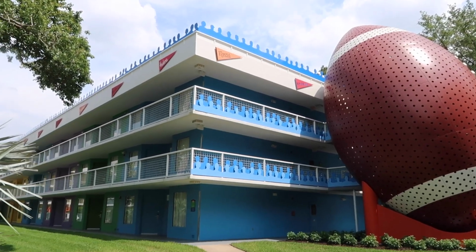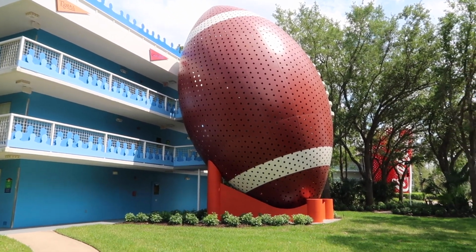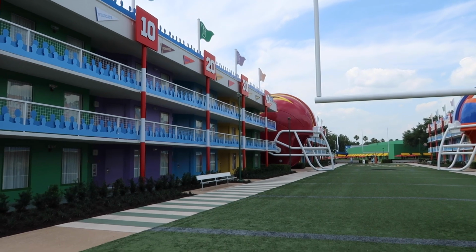So over here is the football section. It looks like they have college teams over here as well, because I see Nebraska, the Cornhuskers once again, and the stairwells are giant footballs on kicking tees. That's really, really neat. I've been in a huge college football kick as of late, so this is just like my dream come true here.